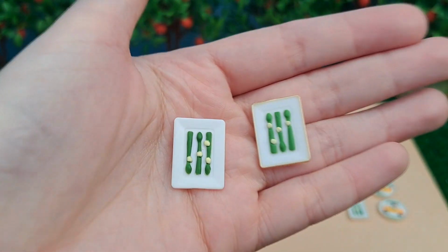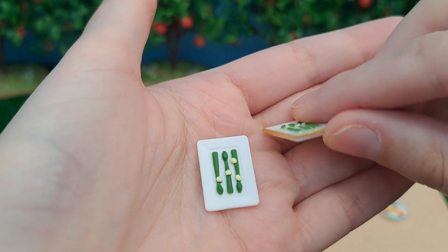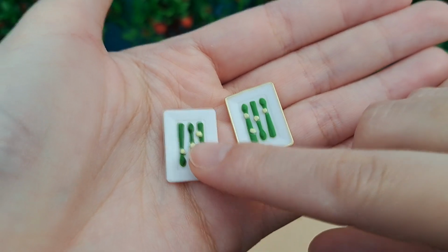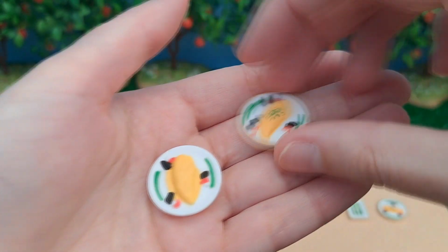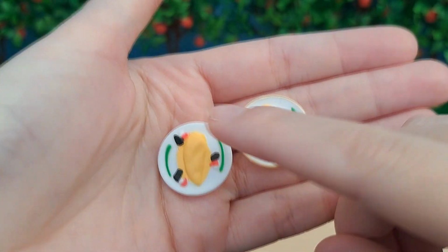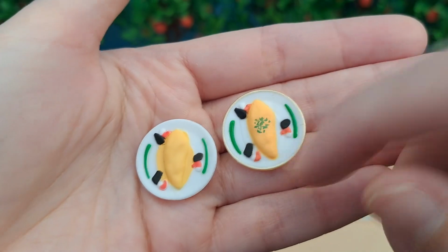So here is this dish. This one is a little bit more similar, just with the gold trim around the edge of the plate. This one's already quite nicely detailed. And again, with the last one, it's to do with garnish. I think this garnish just adds a flourish, and the paint job is a little neater. And again, gold trim around the plate.